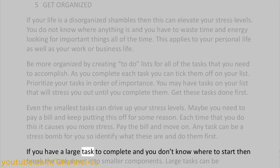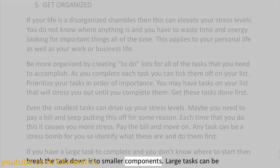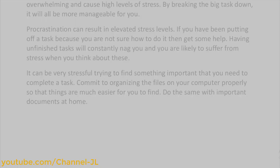If you have a large task to complete and you don't know where to start, then break the task down into smaller components. Large tasks can be overwhelming and cause high levels of stress. By breaking the big task down, it will all be more manageable for you. Procrastination can result in elevated stress levels. If you have been putting off a task because you are not sure how to do it, then get some help. Having unfinished tasks will constantly nag you and you are likely to suffer from stress when you think about these. It can be very stressful trying to find something important that you need to complete a task.